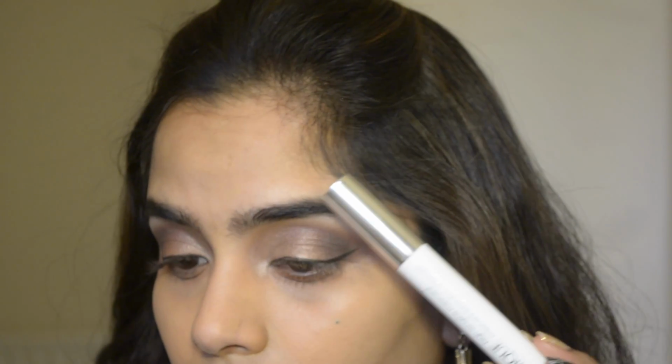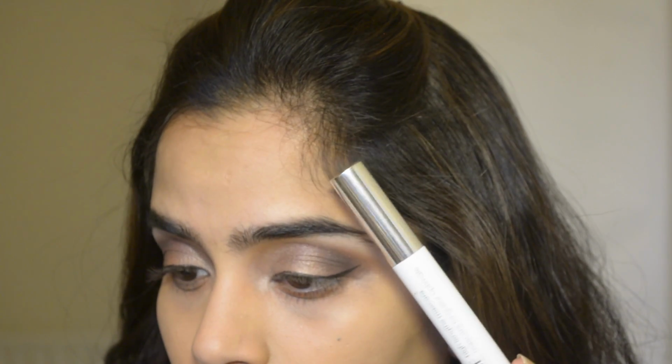Then I've lined my eyes using the Maybelline Sketch Eyeliner and I've used the mascara by Clinique. This is a high lengthening mascara. I couldn't do it on camera because somehow the clip got cut off.